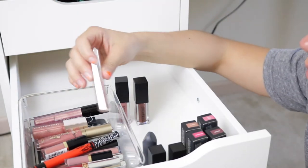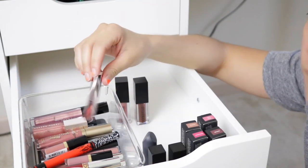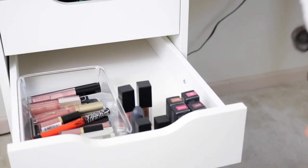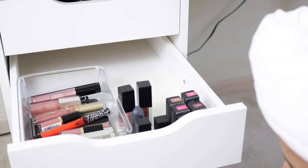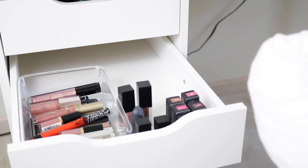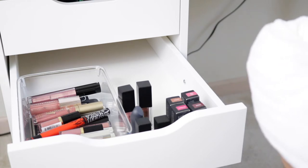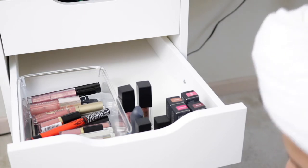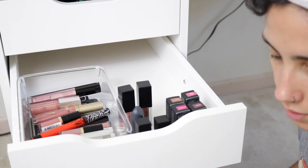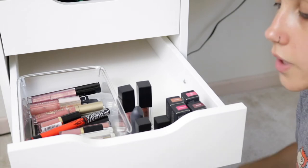And then this little fancy one that I think is not gonna stay up, so I'm just gonna throw it in here. One thing that I didn't really think about was mascaras, because I have a few and I don't know how to store them. I'm gonna show you guys first the ones that I want to keep and then the ones that I want to get rid of, because I do have some mascaras that I just don't like.